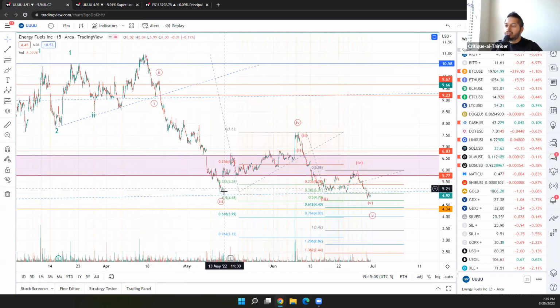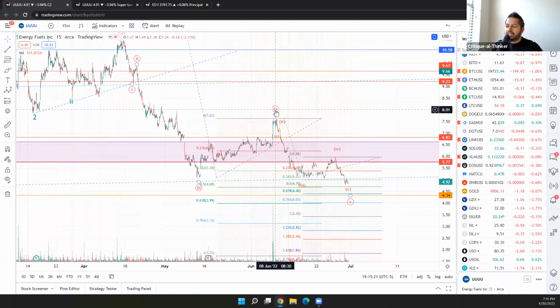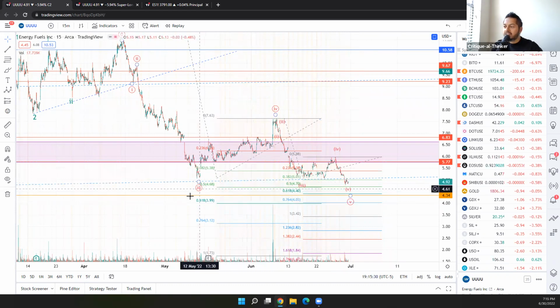You have a 1, 2, 3, 4, and a 5. Your fourth wave looks relatively legit. There's no overlap between the fourth wave bounce and the bottom of our first wave. And it's long and slow and grindy, and it doesn't look impulsive. So it follows all the rules of what you'd expect a fourth wave to follow. And then we've had a lower low that actually did get into our target range between the 0.382 and the 0.61 extensions of our 3-4.